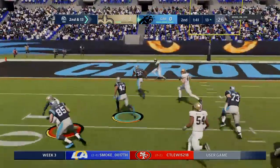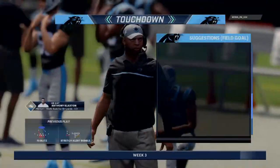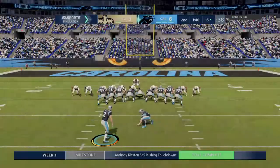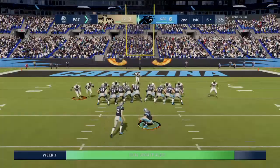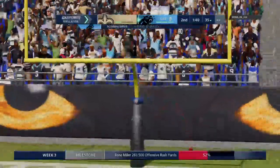And he'll give it here to his running back. And he will take it across for a Panthers touchdown. A great effort there. His 6th touchdown of the season. And the Panthers have taken the lead. Great call to hand that one off. And his running back did the rest.